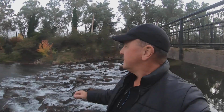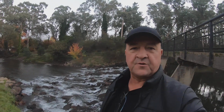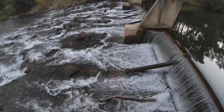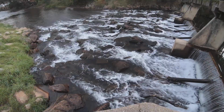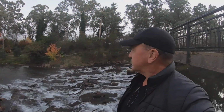I'm just down by the Ovens River behind the main town of Bright, and I've found this beautiful tree changing colour on the opposite side of the river here, and we've got cascading waterfalls of the Weir here, so I'm going to set up a composition here, and what I'm thinking about is using the cascading water in the foreground as my foreground interest, and then having it leading out to that beautiful tree that's changing colour on the opposite side of the river here.